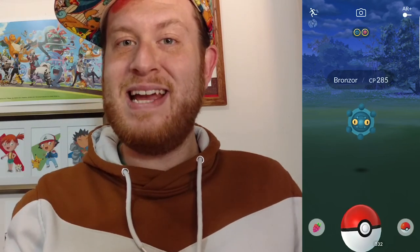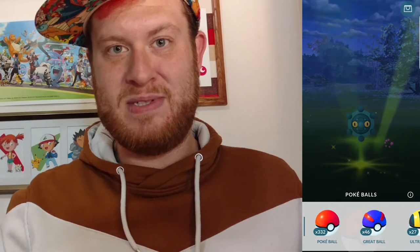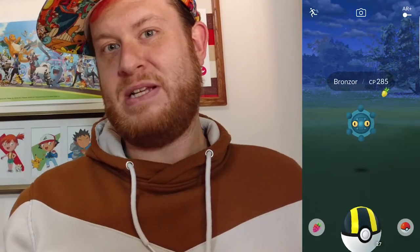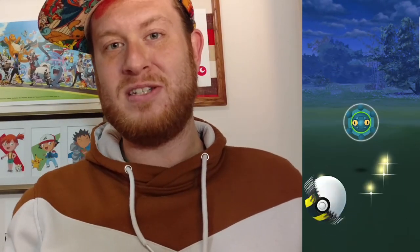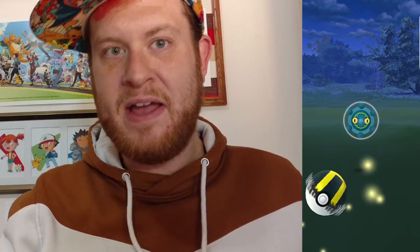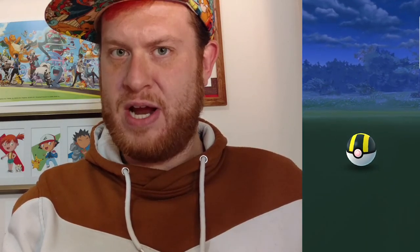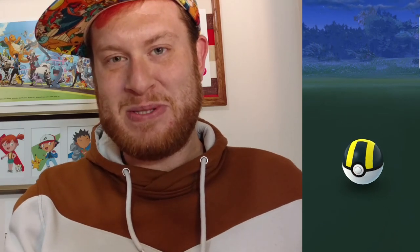So we did get our Bronzor, but we did not get it on record other than what you see here. And that's really all that matters anyway. So we got our little Bronzor, our little metallic snowflake. It evolves into Bronzong. It's very strange. And I only kind of like Bronzor, so I'm probably going to just keep it as a Bronzor.